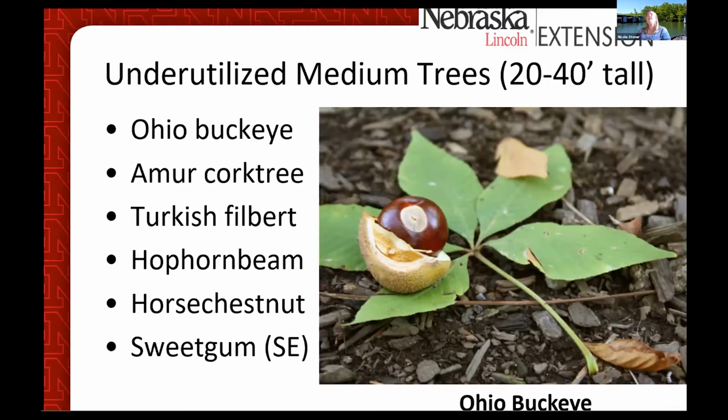If you're going for the medium-sized tree, this is the 20 to 40 foot tall ones. Ohio buckeye is one, and we don't see a lot of Ohio buckeye. I'm trying to think the last one that I've seen out in the Beatrice area. There's probably a couple, but I don't see them very often. So this one's a pretty cool one, and it's a native tree. Gets about 30 by 30, and it's got those cool compound leaves with this buckeye, right? But we don't want to eat this buckeye, it's poisonous, but squirrels like it. But it's got a nice yellow to pumpkin orange colored fall color, so it's a pretty cool one for fall. And it's a real close relative of the horse chestnut, also has that compound leaf like that.